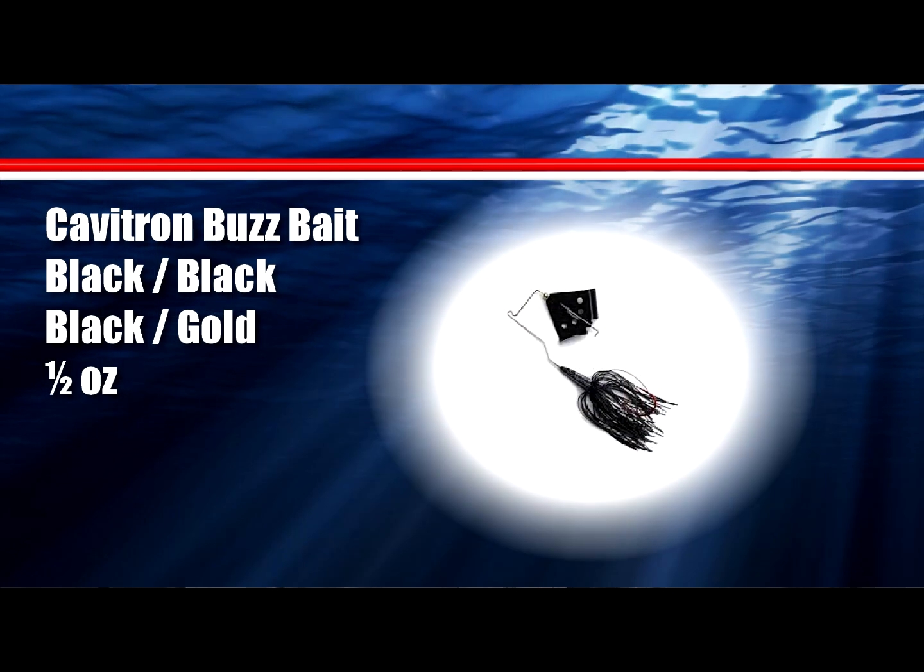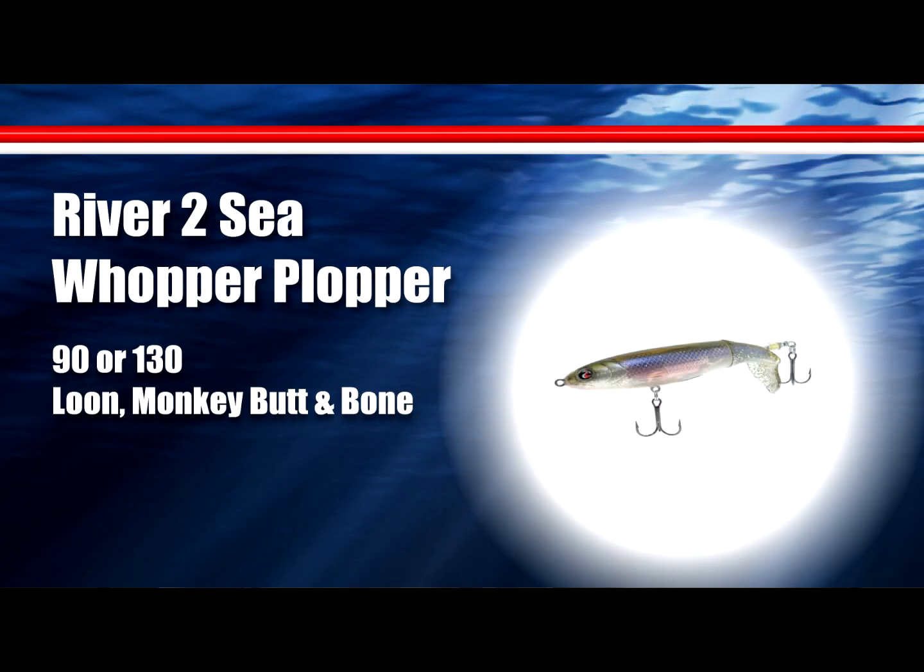Other bites that are working up there, topwater bite has been extremely hit or miss, buzzbait bite, that sort of thing. Most of the fish are coming on channel swings about half or three quarters of the way back into the creeks first thing in the morning or when the sun's starting to set.